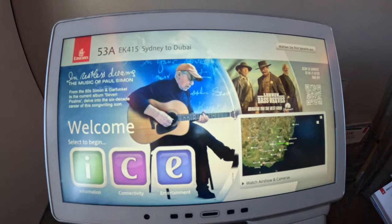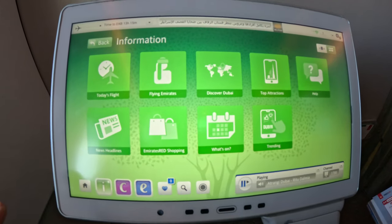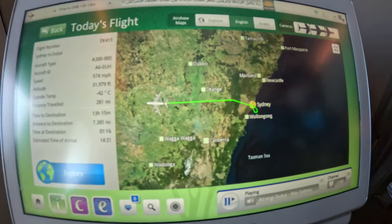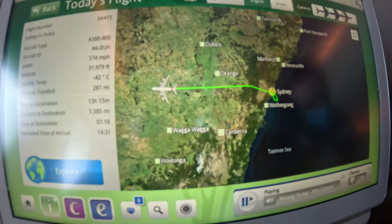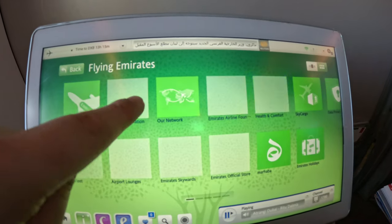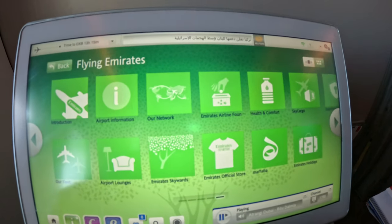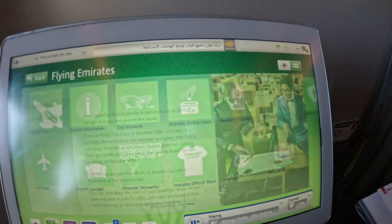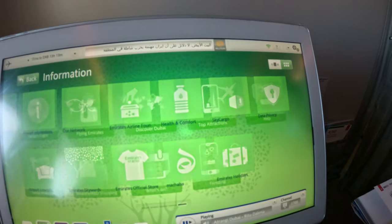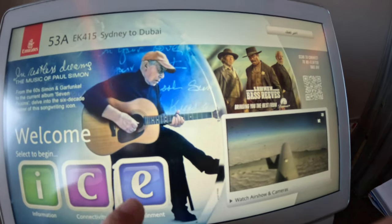Emirates has one of the best entertainment systems, I have to say, with information, connectivity, the map, and basically anything you want on the system. There's so much to see and do that you'll need to take many, many flights to even explore half, I believe. Even with this long haul, 14 and a half hour flight, I could basically only watch one or two movies. They have so many things to do, and if you want more information, you can always have a look, in terms of attractions in Dubai and so many other things.